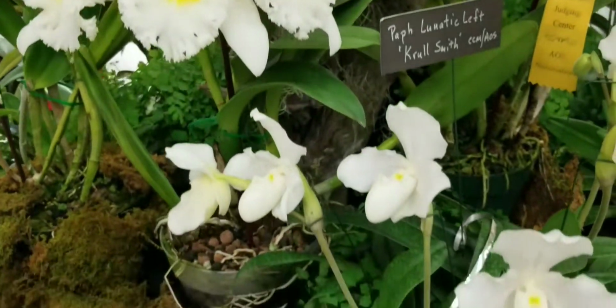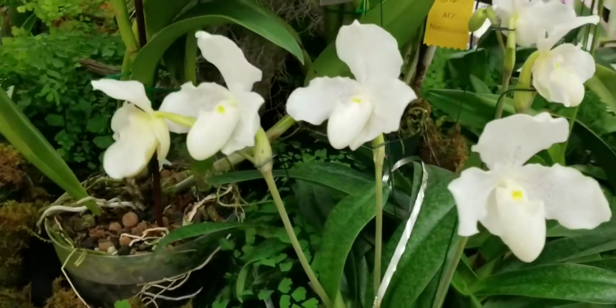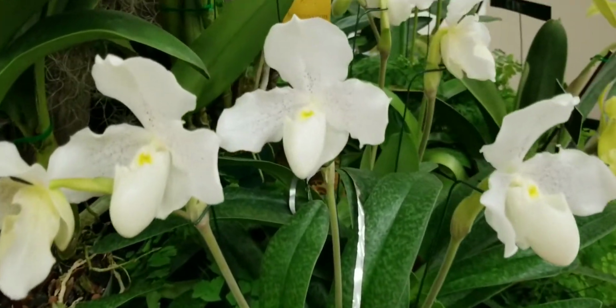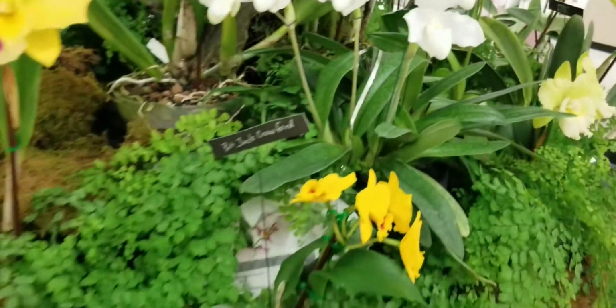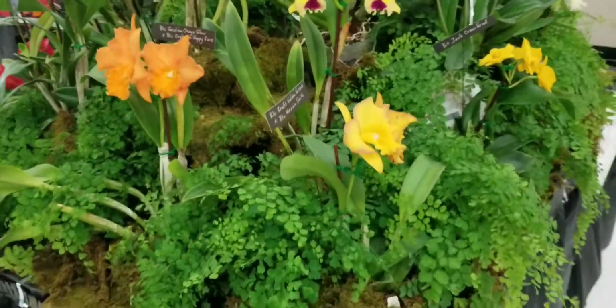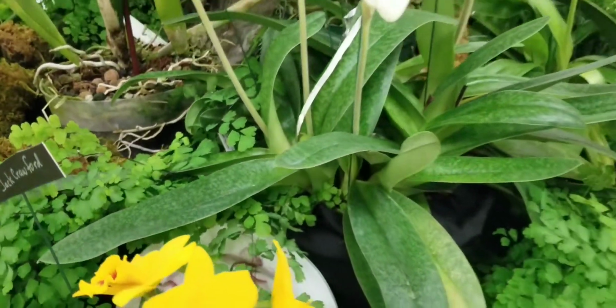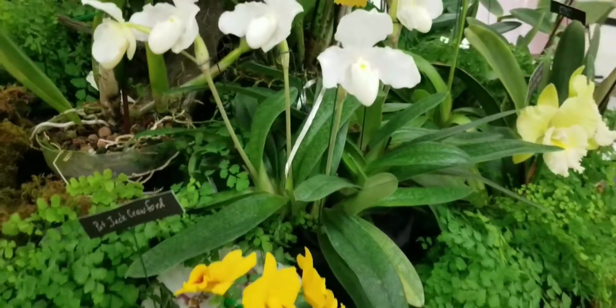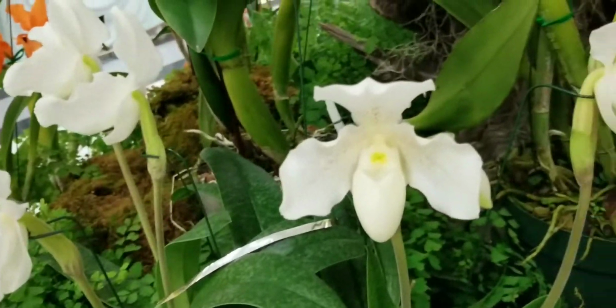So, there's Lunatic Left. Okay, somebody was inspired when they named it. Beautiful white halves. And let's see, they got an award for what? There's Cypripedium. I cannot even see what it says. I think it's for this white guy. No. Is it? Yes, that's the Lunatic Left. Got the best one in show.